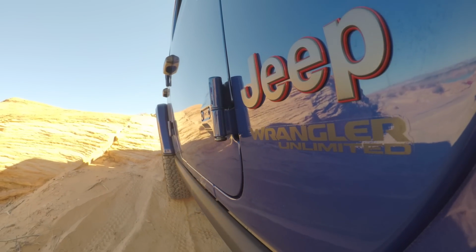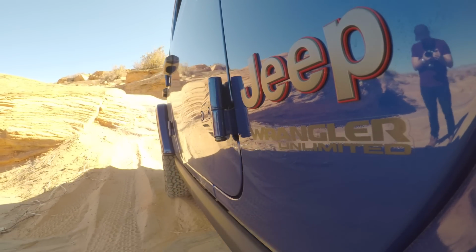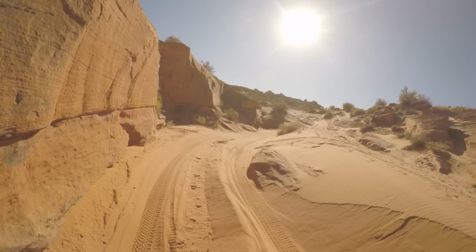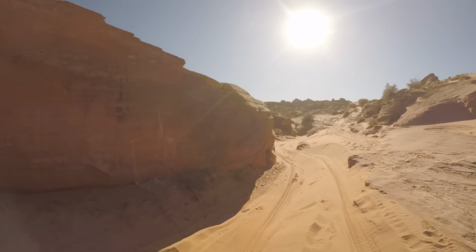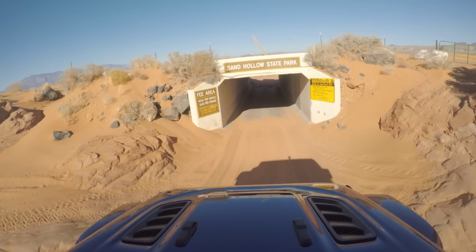And now comes the rear. It's probably going to touch in the back, sliding down the sandstone. The thing about this Jeep is this capability isn't just for bragging rights. I mean, these trails in Utah, they're all over the place. The Mountain West is full of places where you can really do this anytime you want to. There's a lot of open land to roam around on in a Jeep.